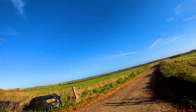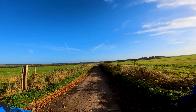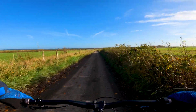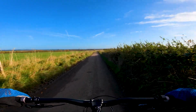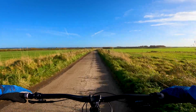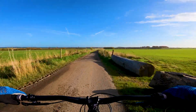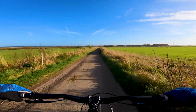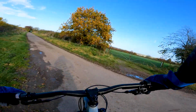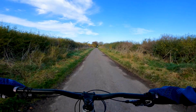You can go straight on and get up to Windmill Hill that way, but I went up there recently and it's quite muddy at this time of year, as are a lot of the tracks at the moment, so I'm going to take a slightly less muddy option, just along the end of this minor road. Right, just going to come off here and follow this byway up onto Windmill Hill.